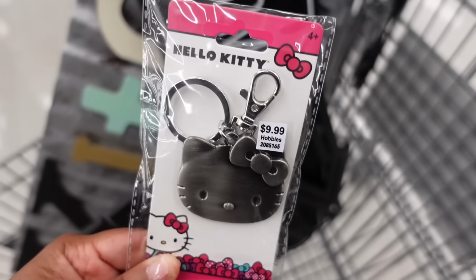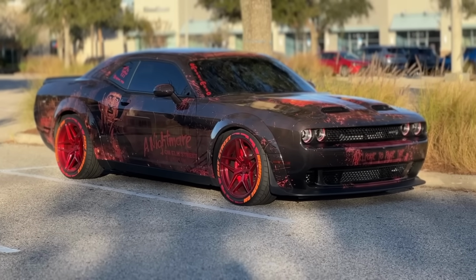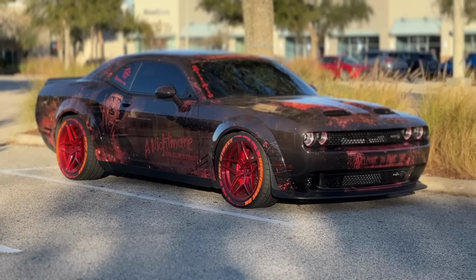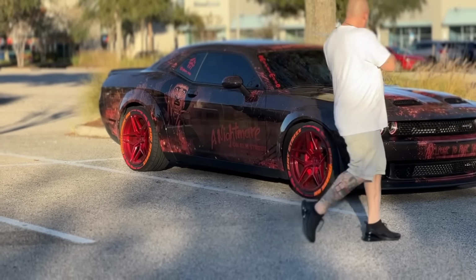This mug is heavy, y'all. Look at this car. So many. I had to wait for a couple minutes because so many people was over here taking a picture. Oh. Sir.